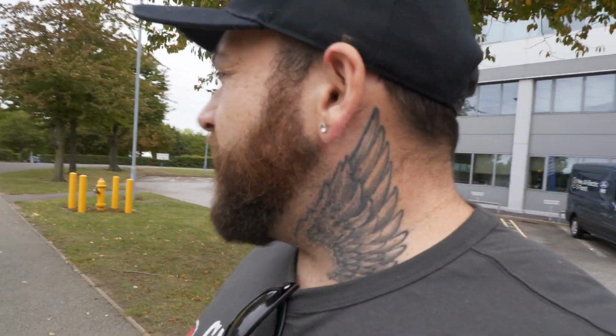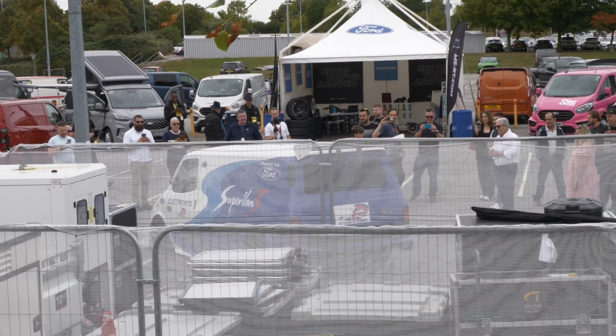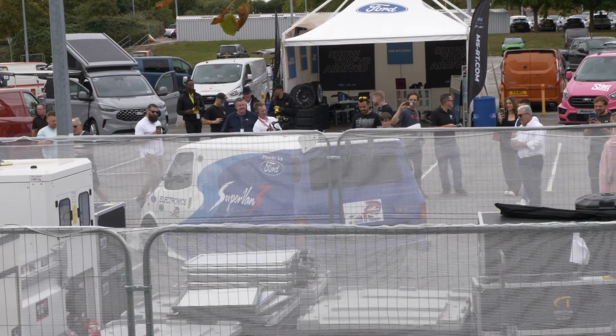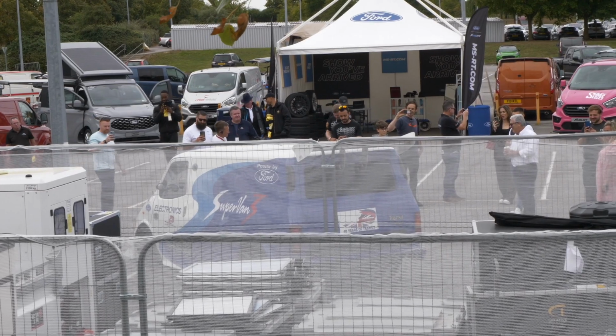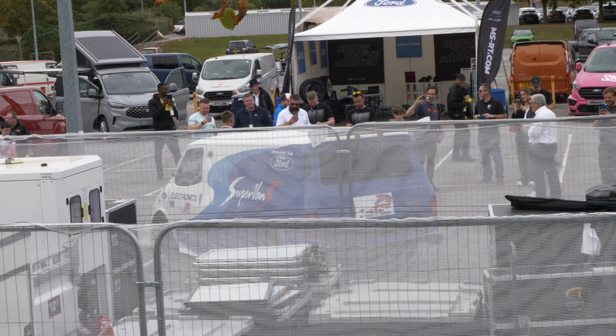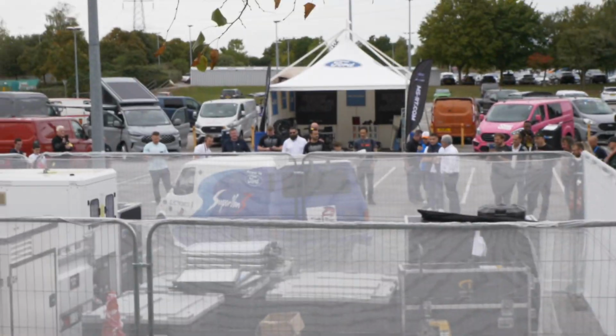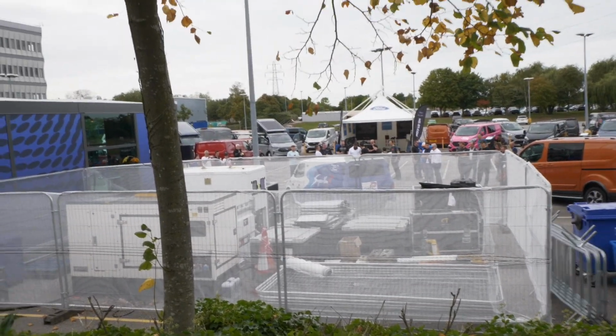Not that I'm going to get this bit of content, but they've just started up the super van just down here. I'm completely the wrong area for it. Probably going to turn it off now. Horrendous bit of content. Sorry about this bit in the middle. Oh mate, we're literally on the wrong side of the building.